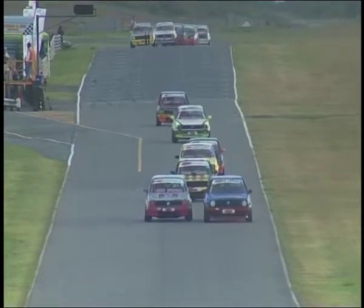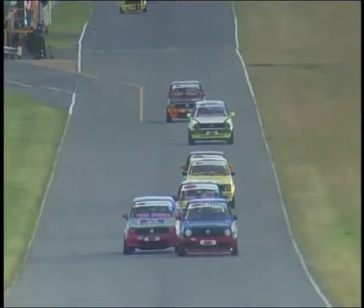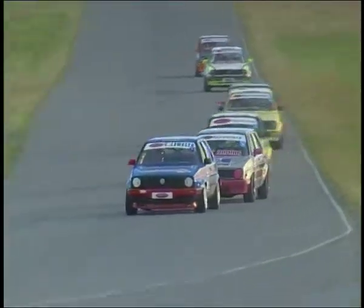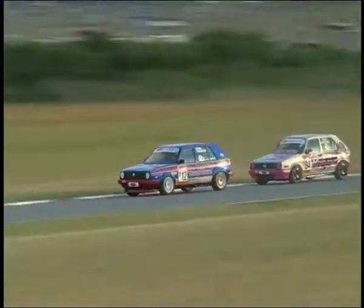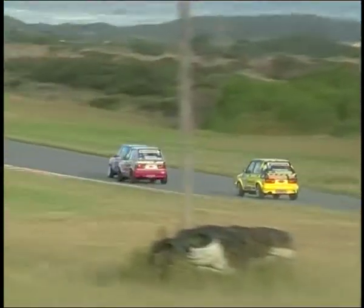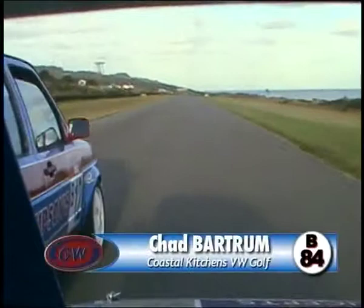Giles Derrick in the background, hanging on to the Class C battle, just ahead of Charles Smallberger. So those are the guys who are racing for Class C honours today. But Class B honours look like it might be a double for the day for Peter Thompson if he can just keep these Golf ones behind him. Peter Thompson has got his work cut out for him.